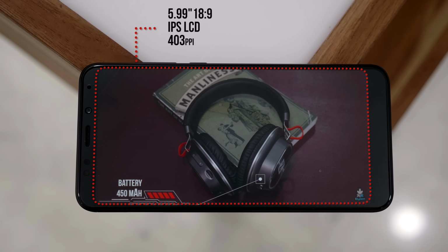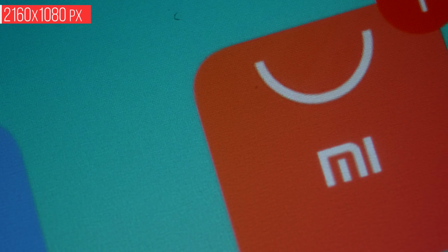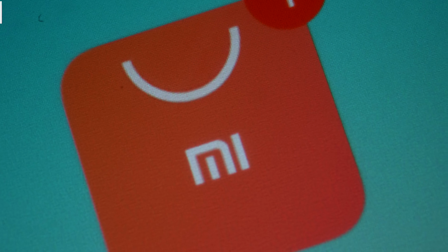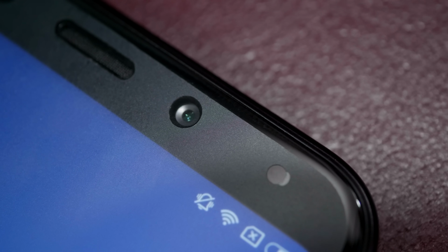You also get a 403 pixel per inch density of the display, and it does have Corning Gorilla Glass, although unspecified, and the phone does come with an anti-glare screen protector, not a protective film, but an actual anti-glare screen protector pre-installed on the device.